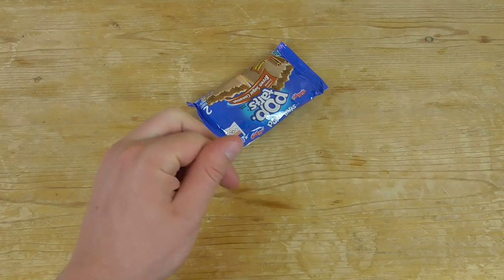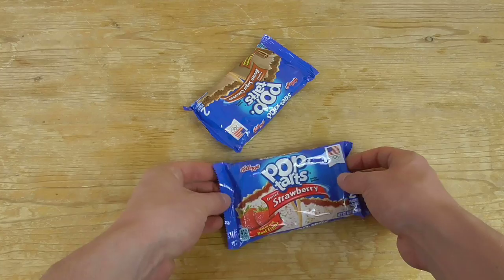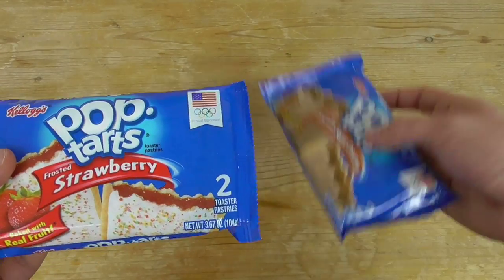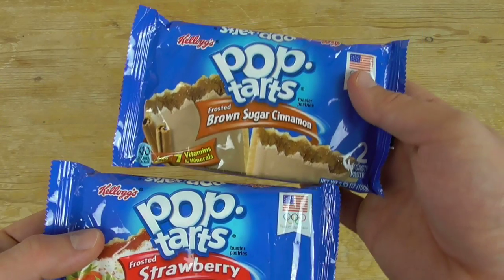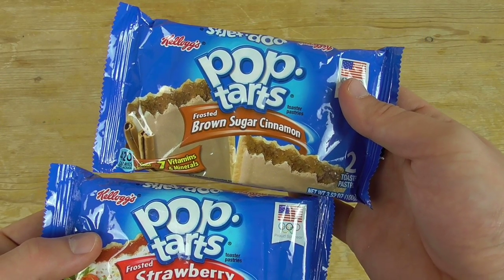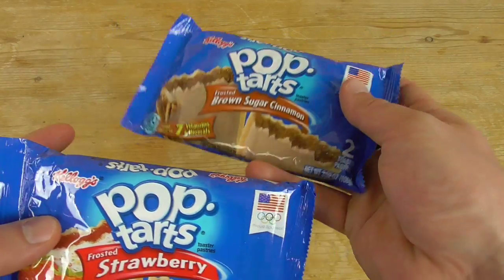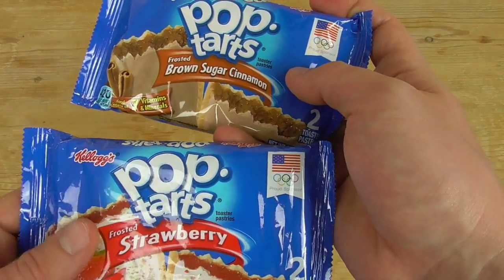Here we go, and bam! And we have poop tarts. Really, poop tarts. I want to say thanks to Marlene. She brought me them. And poop tarts are, I don't know, let's explore them together.